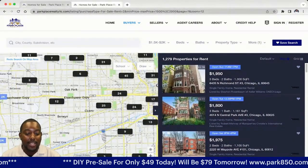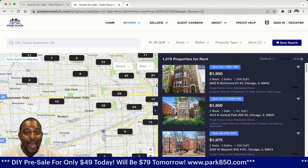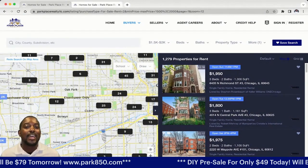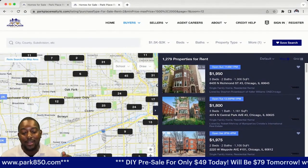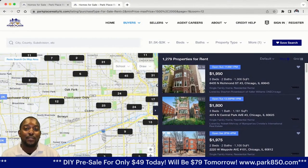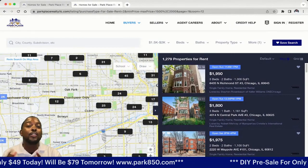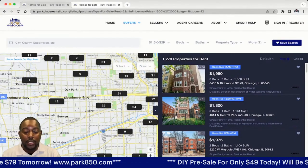Now, listen, guys, we are out west today, the west side, because I'm always doing stuff for the south side. I'm a south sider now, so I do apologize. But my team, we have a team out west, a team out south, and a team that'll take you up north. Wherever you're trying to buy a property, we can show you. But I want you to pay attention to this.